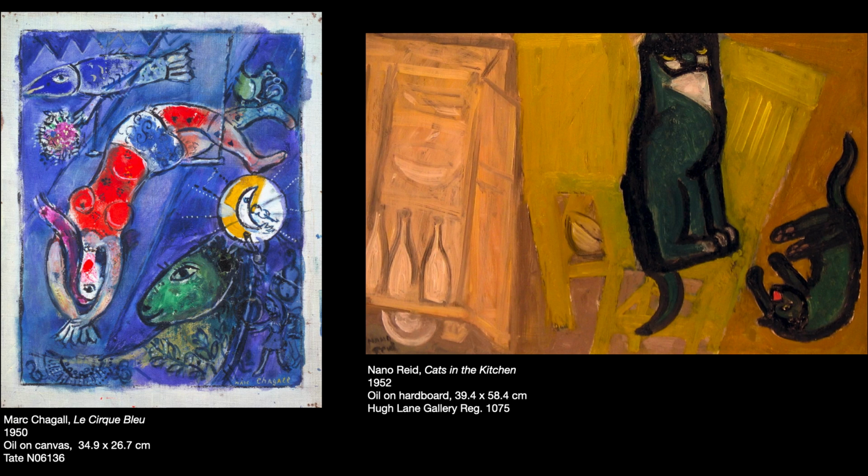First, though, I thought we might continue to look at some other comparisons that we might make between Nano Reid's paintings and her particular modernist style of working and other movements and artists who were contemporary of her time, but she wouldn't necessarily have come into contact or interaction with them herself, and vice versa. So on the right-hand side of the screen here, we have another painting by Nano Reid, also part of the Hugh Lane Gallery's collection, called Cats in the Kitchen, which was painted in 1952. And on the left-hand side of the screen, we have a painting by Marc Chagall, Le Cirque Bleu, or The Blue Circus, which was painted in 1950.